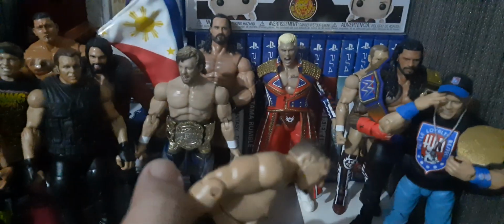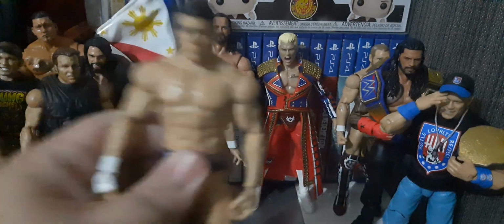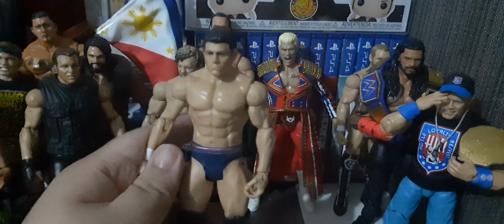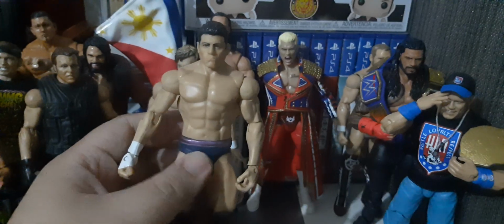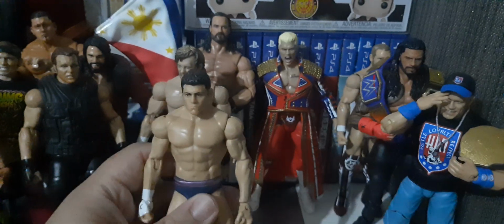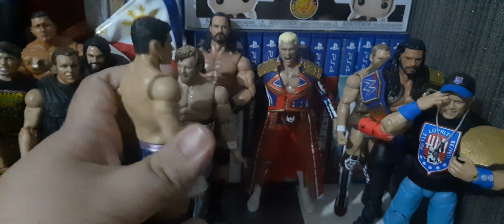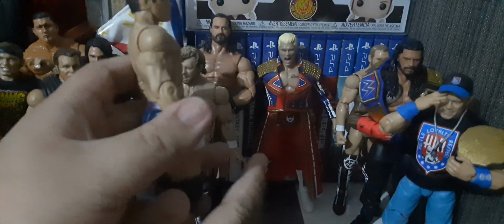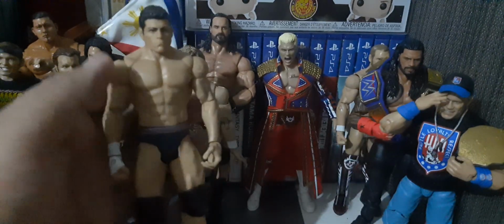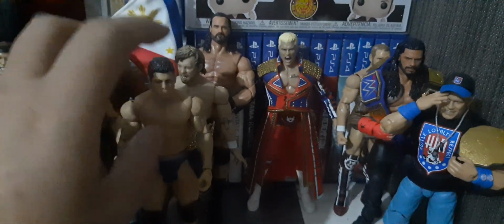But I got another one like this, which is a Cody Rhodes figure. I think this is the time when he tag teamed with Goldust, you know, the time of the Authority and stuff, the one where he had the matches with the Shield. So I just got this. This is actually dirt cheap, just like the Daniel Bryan figure that I got. It came from the same store, so I really spent a lot during that time.